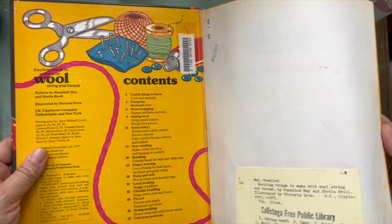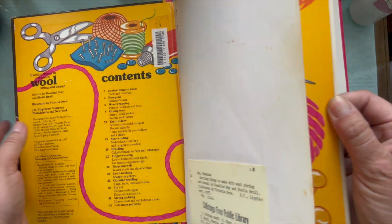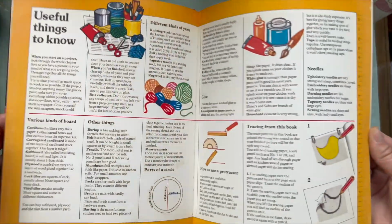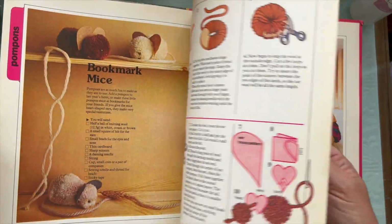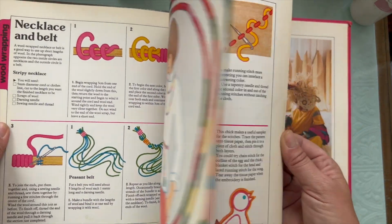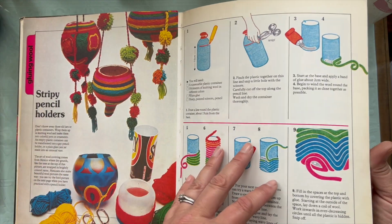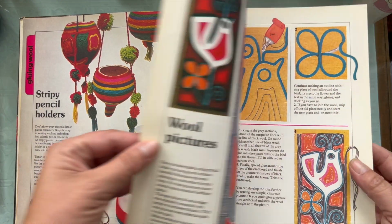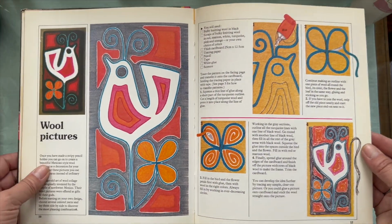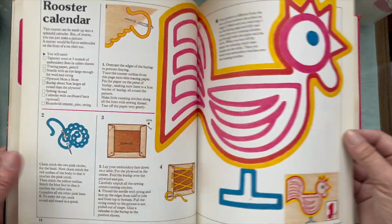Then I got this wool book. This one is from 1977. And the colors just scream 70s to me, as well as the illustrations. I love the chicken. Such cool 70s decor for sure.